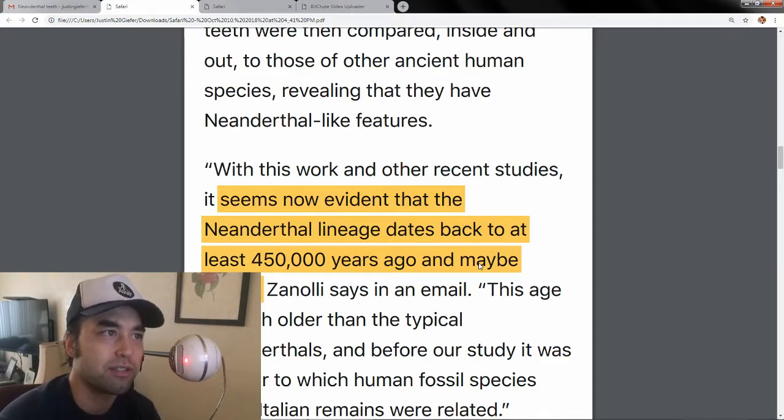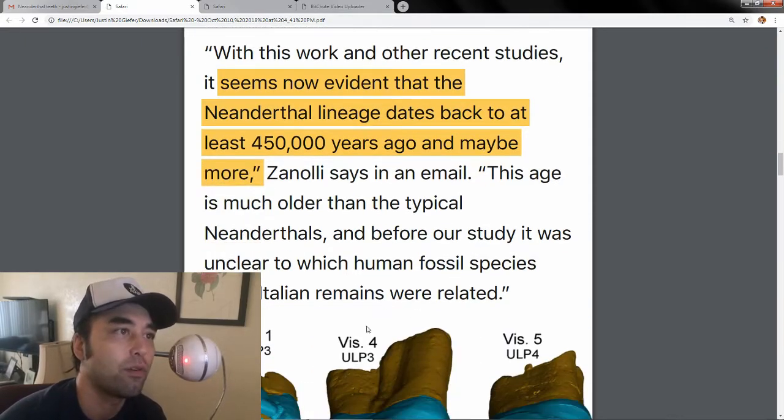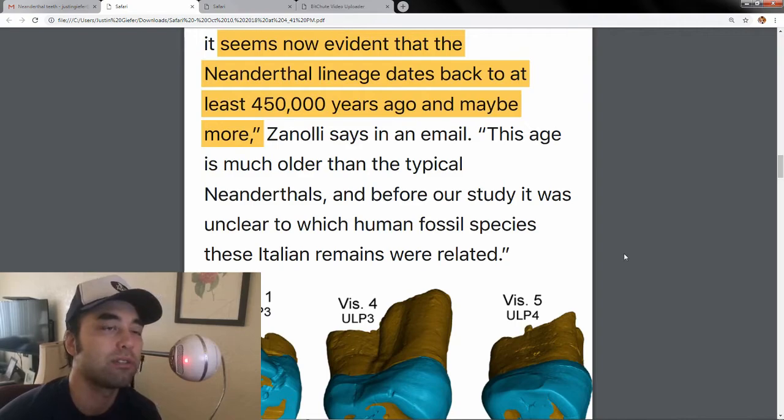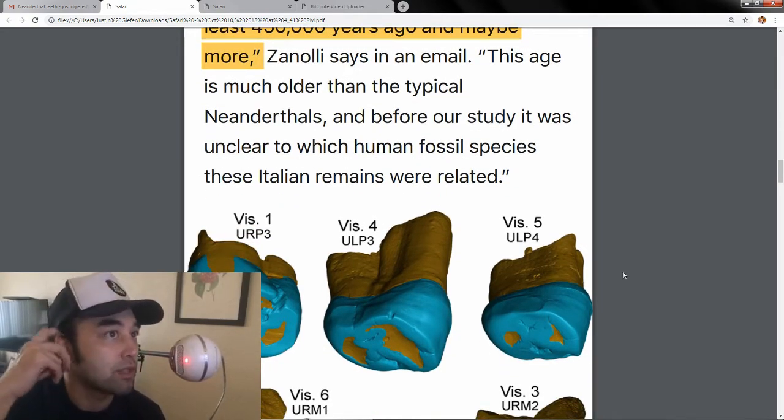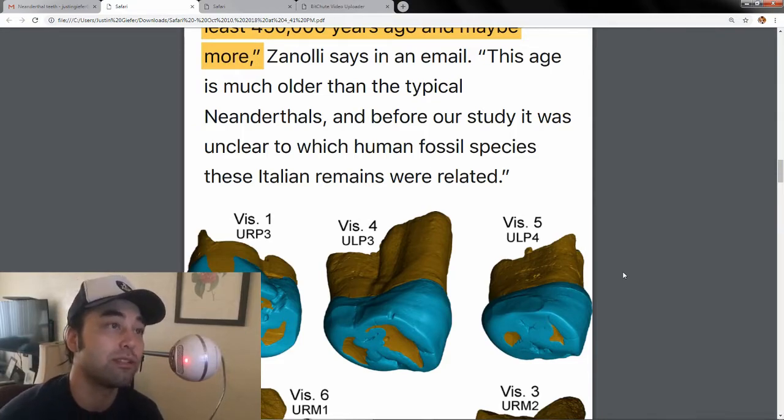Zanolli says, with this work and other recent studies, it seems now evident that the Neanderthal lineage dates back to at least 450,000 years ago and maybe more. This is just based on this tooth. This age is much older than the typical Neanderthals, and before our study, it was unclear to which human fossil species these Italian remains were related.